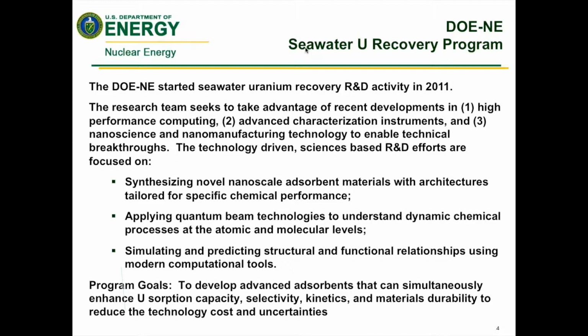Our goal eventually is to develop an advanced absorbent material that can simultaneously address absorption selectivity, capacity, kinetics, reusability, and durability, and to reduce the technology costs and uncertainties. So we want to address these 4 factors at the same time, instead of one at the expense of the other. We don't want to increase the capacity but decrease the selectivity. That's not ideal. So we want to address all 4 of them at the same time.